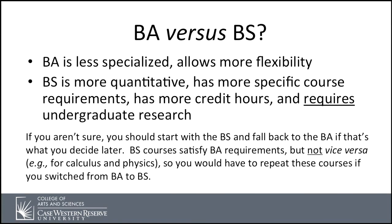Now, many of the degrees come in both a BA and a BS flavor, and we get a lot of questions about what the difference between the BA and the BS is. So in general, the BA degrees are less specialized. They have fewer specific requirements. They allow more flexibility in your schedule, which is why, at least in the Department of Biology for advising, we recommend BA degrees for our pre-professional students, for students with multiple majors, for students who are varsity athletes, students who are trying to get everything lined up to do a semester of study abroad, if someone has to work a significant amount of time on campus in a campus job, or if you're very active in some extracurricular activity, campus government, Greek life, that takes a lot of time.